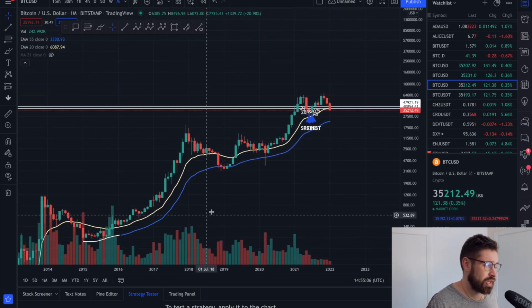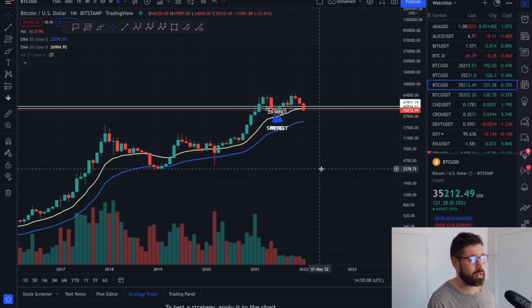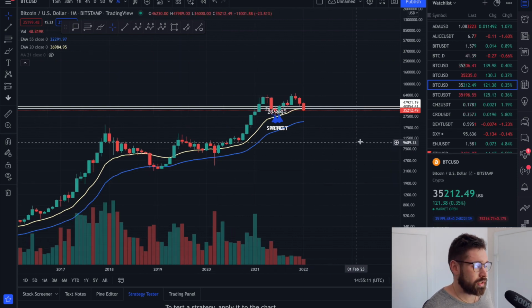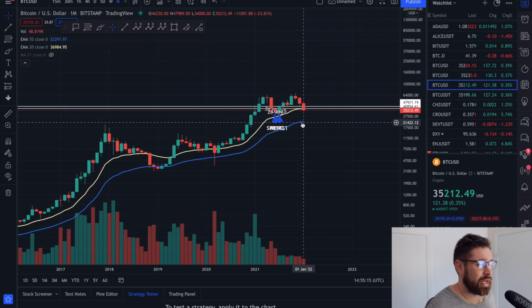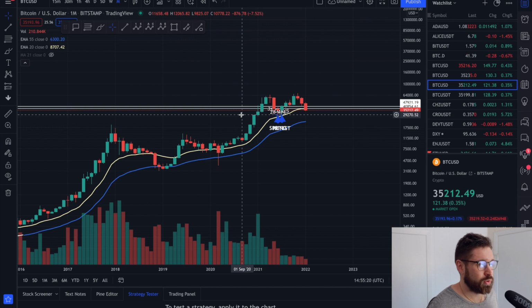A lot of people are saying 10K Bitcoin, 14K Bitcoin. Personally, I don't really think so. I think we come down if we are going into a bear and we bounce off the 55 EMA on the monthly, as we have in our previous two bear markets.